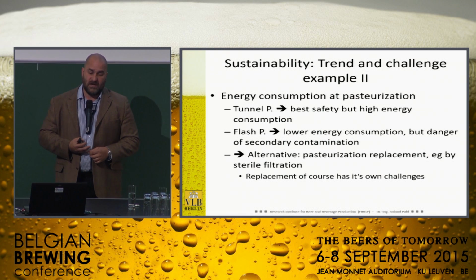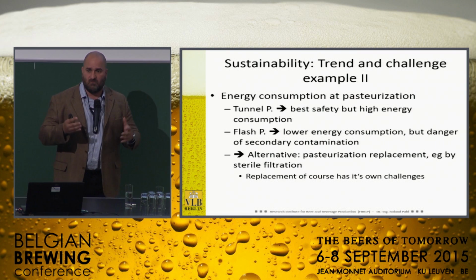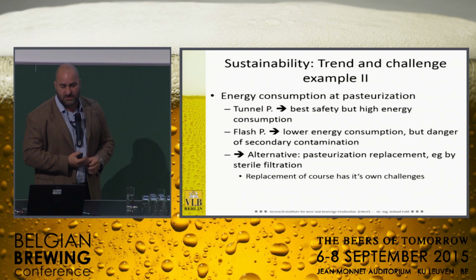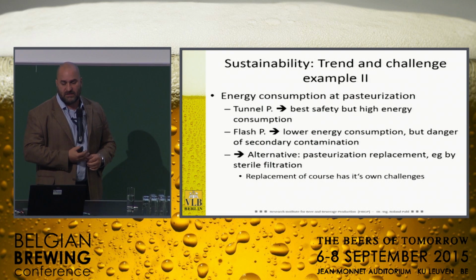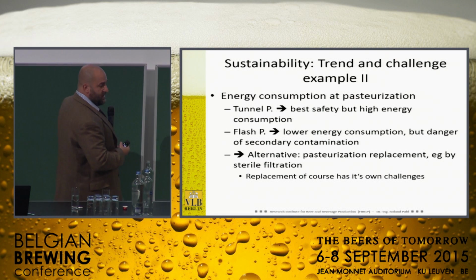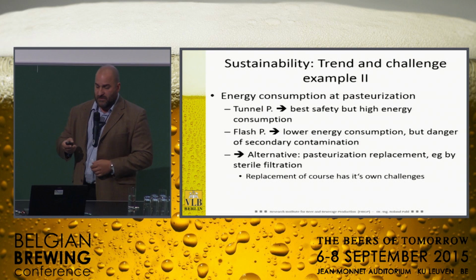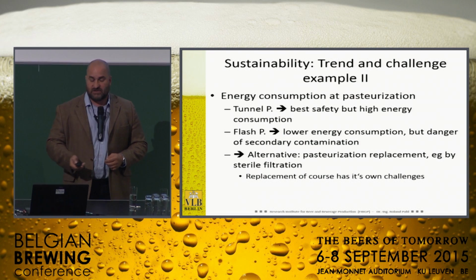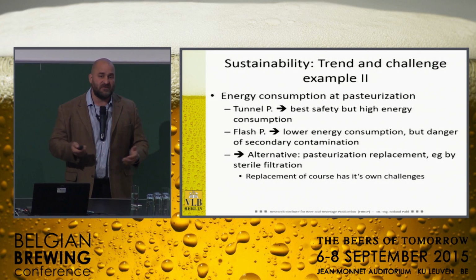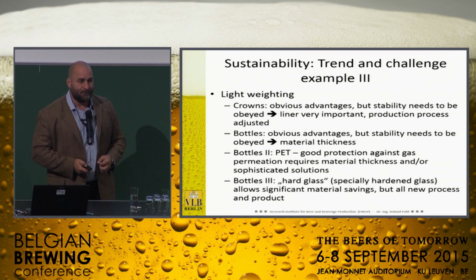But if you look into that, then another alternative is coming up these days with big steps, I want to say. It's not totally new, but it is a technology that is driven very much these days, and that is pasteurization replacement. That means not using heat anymore for removing possible germs, but doing sterile filtration. And that will, of course, have its own challenges, but looking at it from the energy consumption perspective, that is probably something that many people would like to go for.